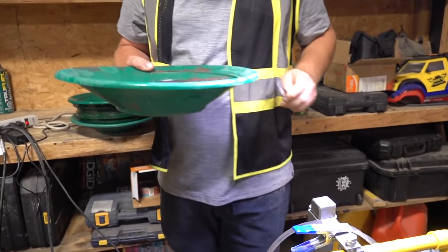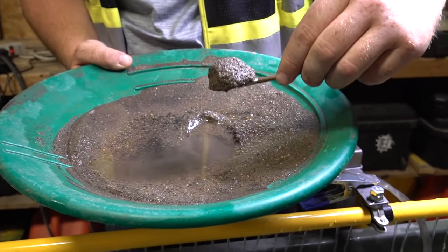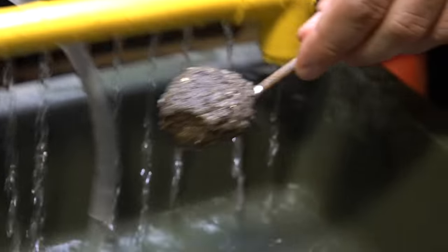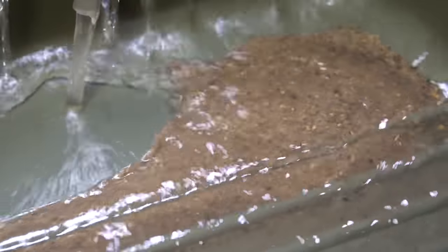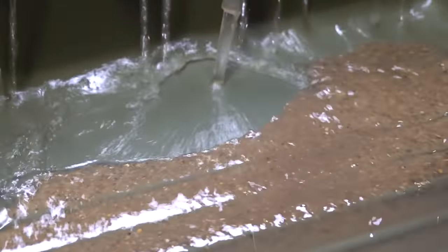Yeah, looks good. Oh! Hopefully there's some gold in here. I got two pieces in here right now. Listen. At least. Dude. Nice. Yeah, it's starting right here. Oh, wow!